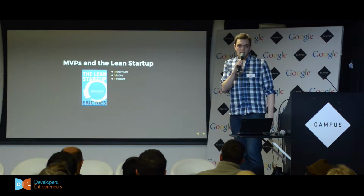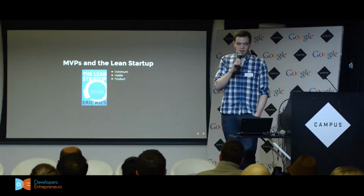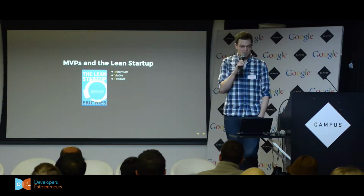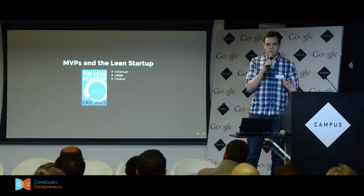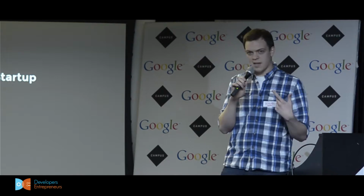So, MVPs were first introduced in this book, The Lean Startup by Eric Ries. The whole point of the book is about avoiding a drawn-out death for your startup. Probably some of you have read it, and you'll know that it doesn't really match what you hear about it. Quite often you hear stuff said about the book that doesn't really match what you get from it when you read it, particularly with respect to MVPs.